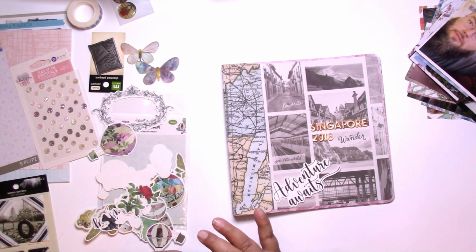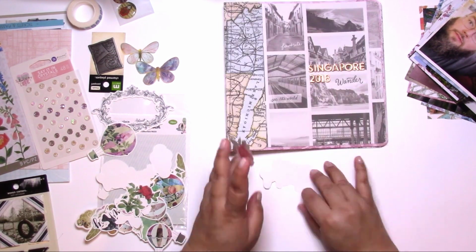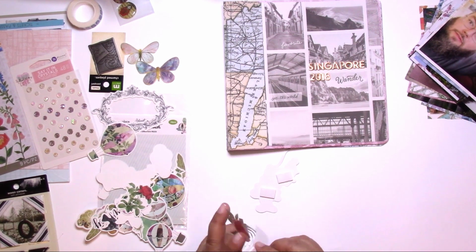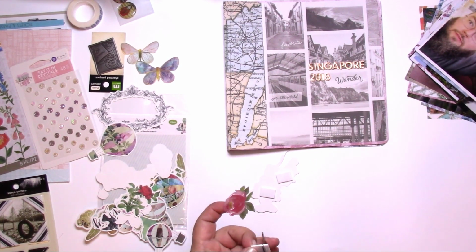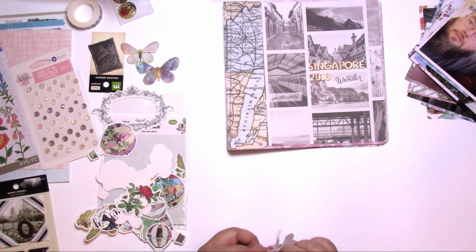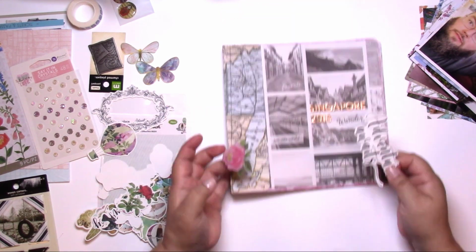I didn't use the washi tape, but I did dip into the ribbon. At the end, you get a whole bunch of ribbon. So this kit I thought was a great value. And again, it's limited edition, so once they're gone, they're gone.